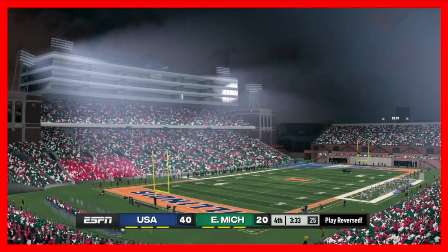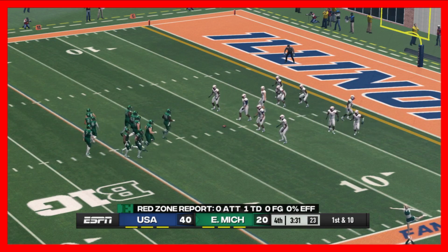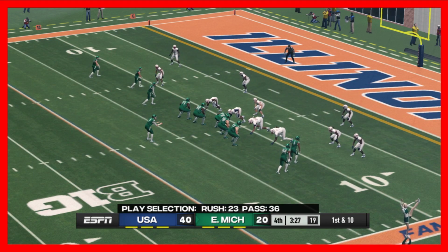After reviewing the play, the ruling on the field is reversed. So after the review, they reverse the call on the field. From the 11-yard line, it's first down. They come out on an empty backfield.